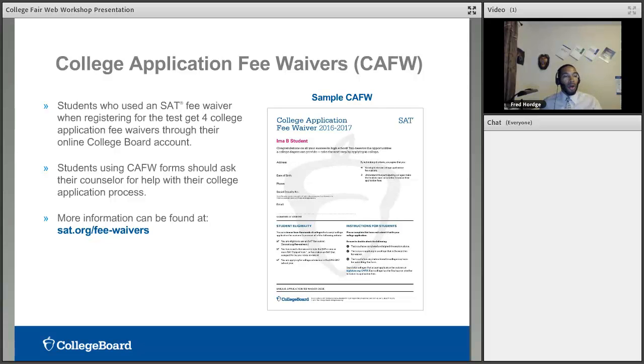So, here we go. College application fee waivers. Students who use the SAT fee waiver when registering for the test get 4 college application fee waivers through their online College Board account. When students sign up to take the test, they give an email address as they create their College Board account. Creating that College Board account is very important because that's how College Board communicates with you. That's how you get your scores back, and that's how you get your fee waivers and that type of information.